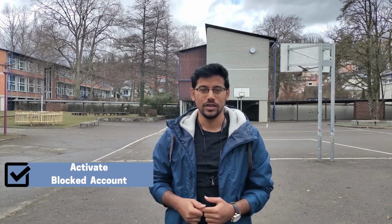Now let's move to the next point. Before coming to Germany, you must have created a blocked account. You must have deposited 10,000 euros in that before your visa appointment. But you can't use that money until you arrive here. So when you come to Germany, you have to inform your blocked account service provider, whichever it may be, that you have arrived here. You have to give them details of your account where you receive your monthly payouts, your current bank account. So how will you reach them? They must have a website.